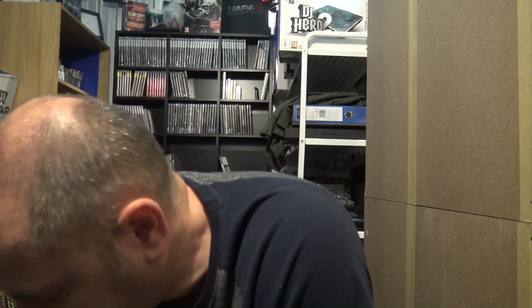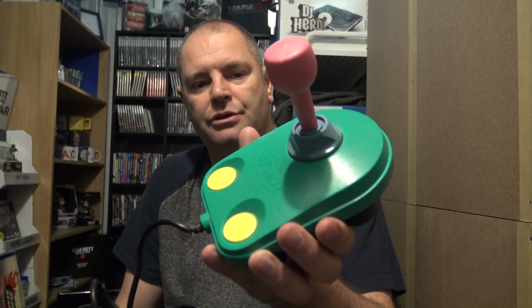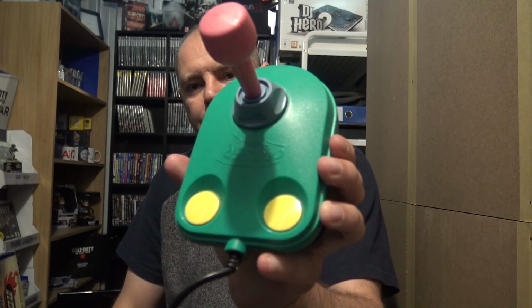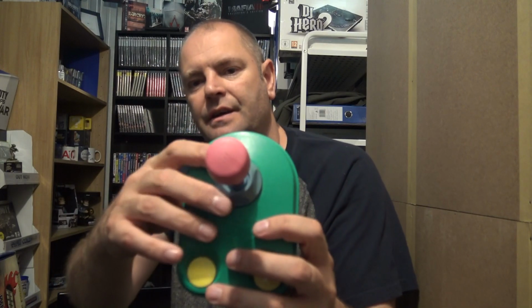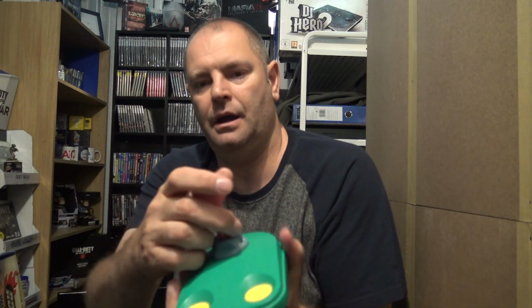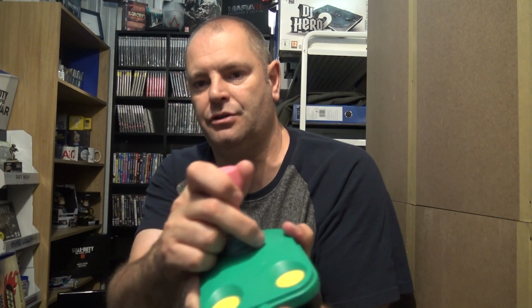Craig's here again. I saw this. I like my 8-bit joysticks. This is a Cruiser. It's a multicoloured one. Feels lovely. It's on the number 3 setting. It's got 3 settings, 1, 2 and 3. 1 being really easy to move about, up to 3, which is quite stiff. It depends on how you prefer your play style with the joysticks.